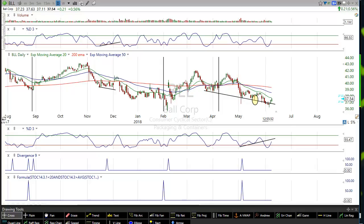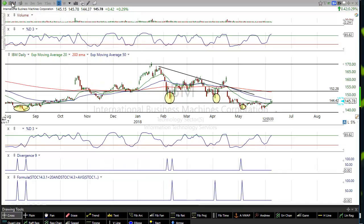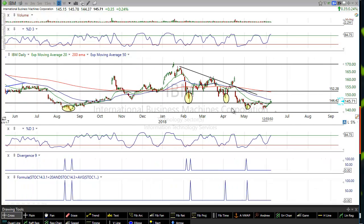But going back to IBM. I apologize, I feel super hyper today. I'm just loving the trading and loving being in this market and loving these setups now. Now I just want the weekend to get by us, and I want this all to play out. So I'm liking this IBM a lot down here.